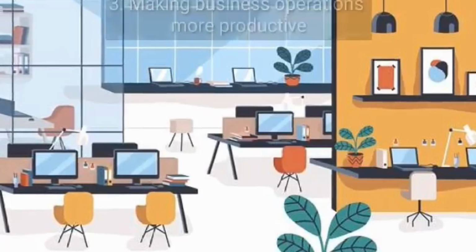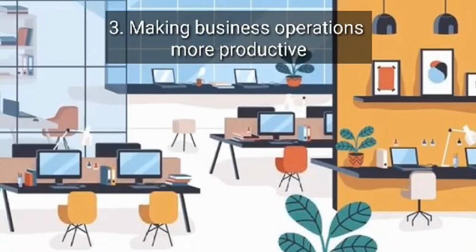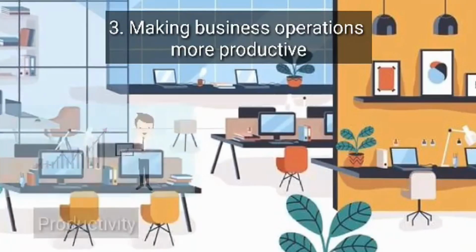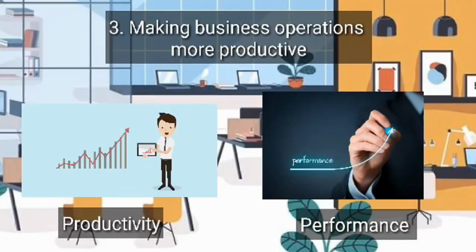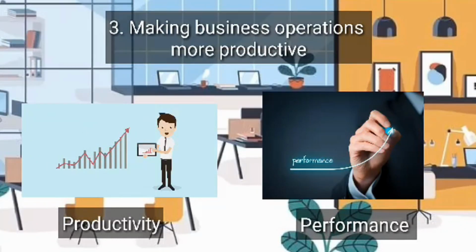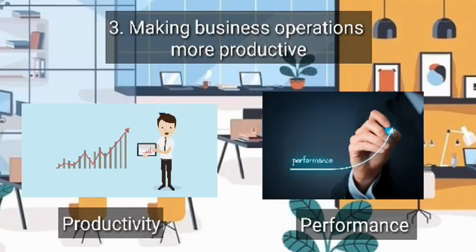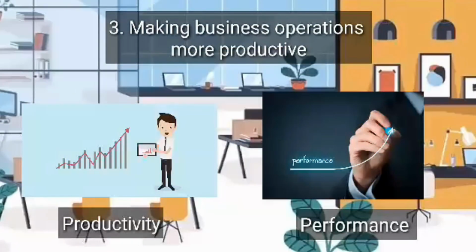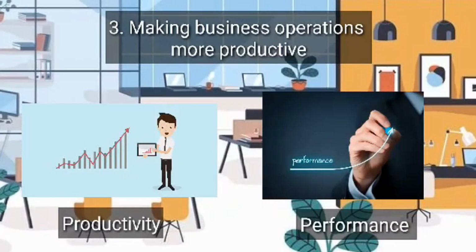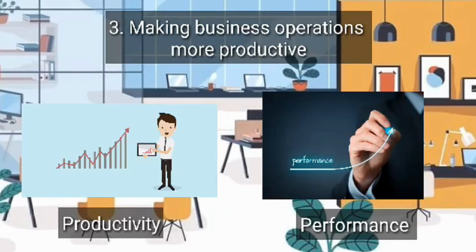Number 3. Making business operations more productive. One of the roles of technology is to improve the productivity and performance of the organization. Businesses nowadays rely on different tools to overcome the challenges of executing strategy every day. Because of that, managers can easily track progress during every phase of goal completion and offer immediate reinforcement to keep performance and deadlines on track.